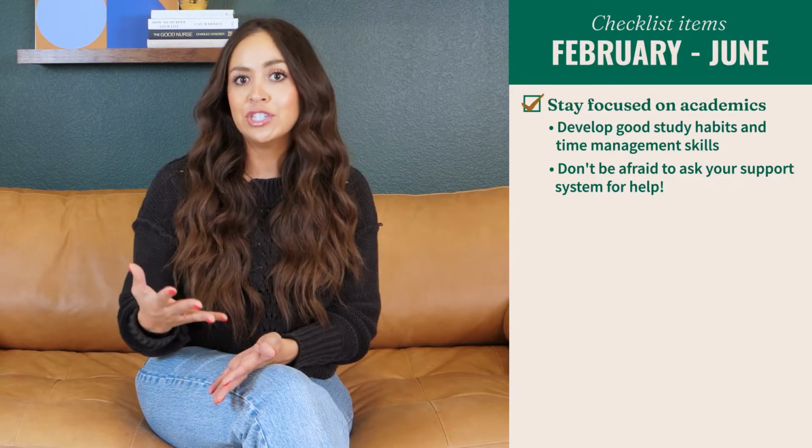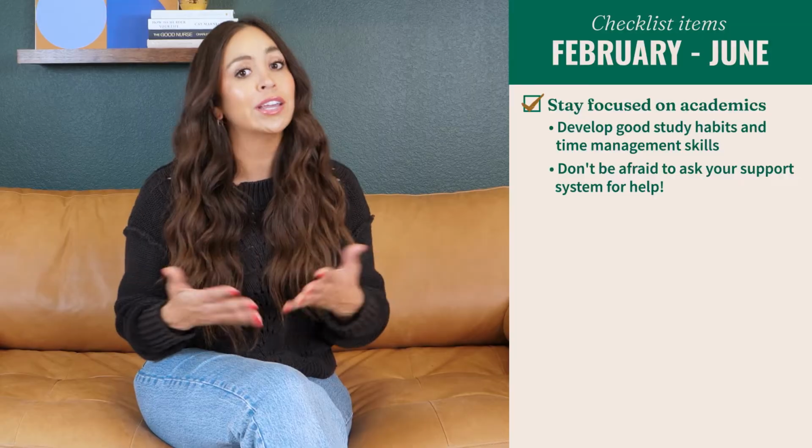From February to June, you're getting even closer to the college app season. The first thing you should do is stay focused on your academics. Make sure to prioritize your studies, stay organized, and don't hesitate to ask your support system for help when you need it. Developing good study habits and managing your time wisely is going to make a huge difference.